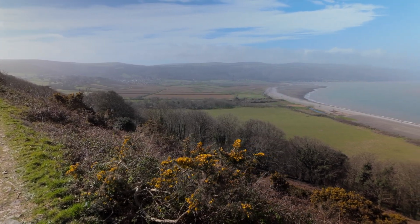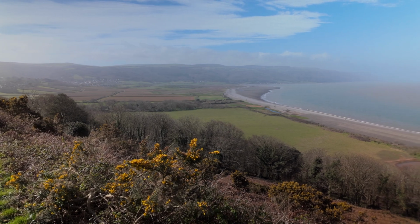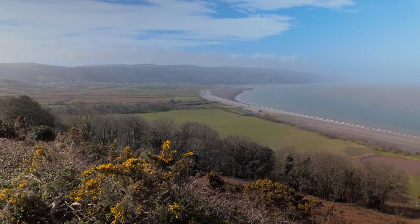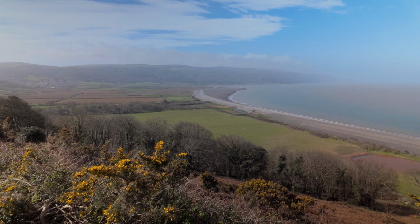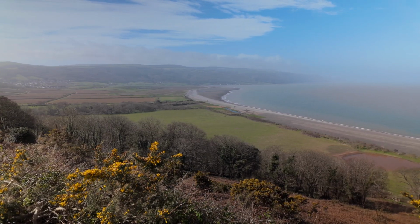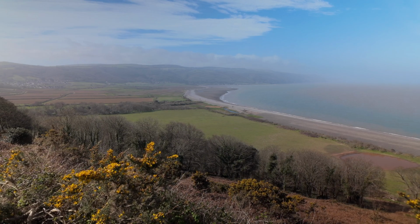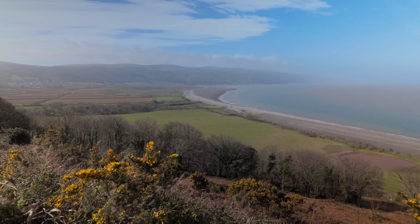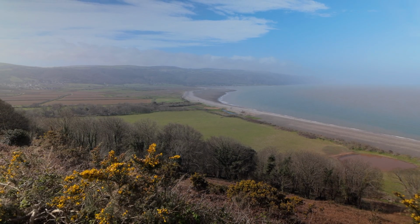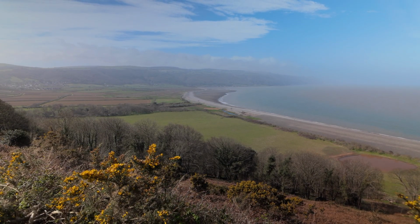What you can't make out from up here very well, although they are there, is the sea defences from the Second World War. I might do another video on those sometime later in the year. What you can see though down in there is the marshes. At very high tides those flood and they act as a protective barrier to the farmland beyond.